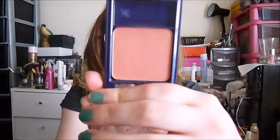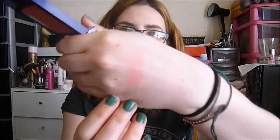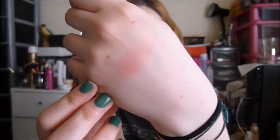But for powder blush, I decided to kind of step away from my Project Pan blushes for a little bit. I was getting a little bit fed up with them, and I pulled out the Max Factor Classic Pink blush, and I do have a little swatch of that there for you. It's also what I have on my cheeks at the moment. I think I'm a little bit washed out with the bright sunshine.